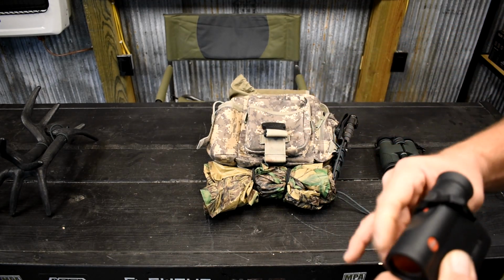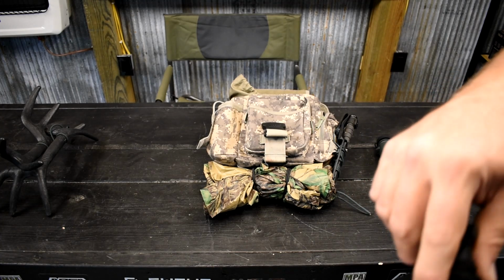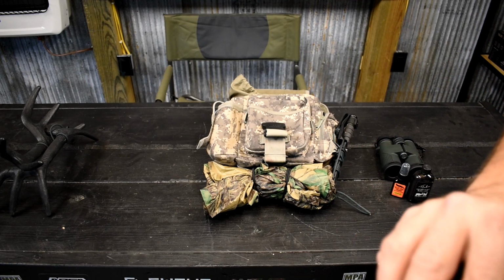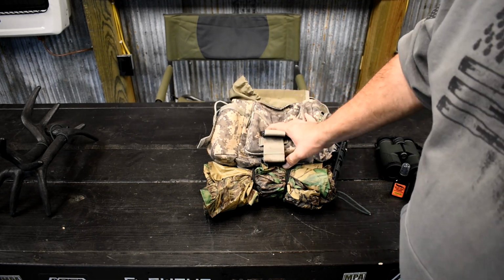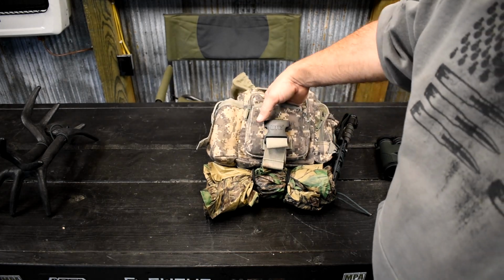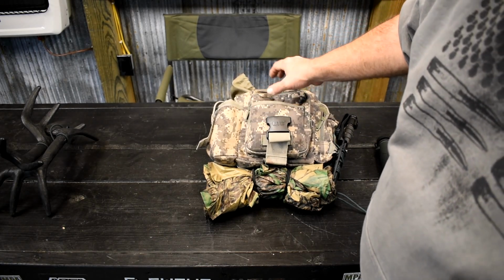With rangefinders, guys, it's buy once, cry once. It's that simple. Buy you a good set of rangefinders, buy you a good set of binos, and they'll last you as long as you don't break them, I guess. Or if they got a lifetime warranty on, maybe you can get it replaced.